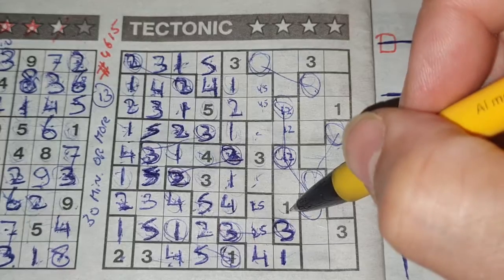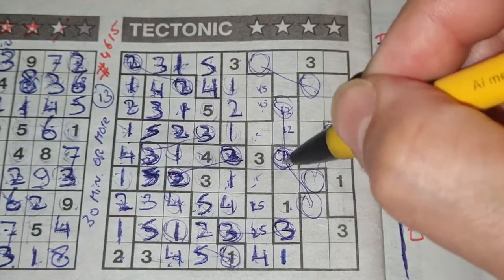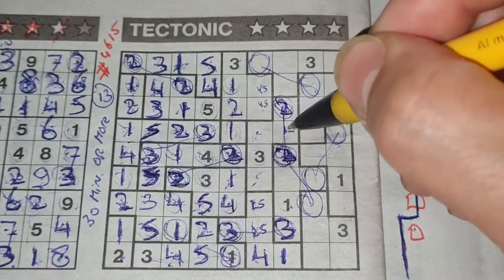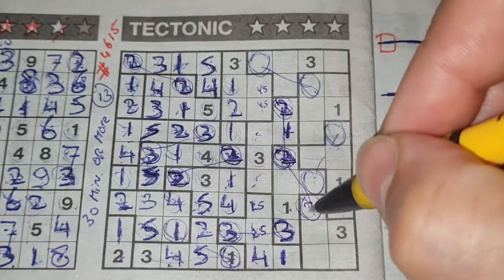Ah, we already have a 1 here, so it can't be a 1 anymore. This box should be a 2. This box is connected with that box, should be also 2. And I've eliminated the 1, so the 1 goes here. This box is also connected with that box, should be also a 2.